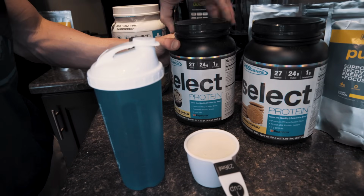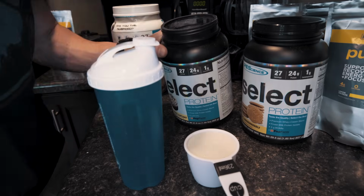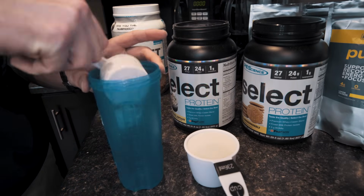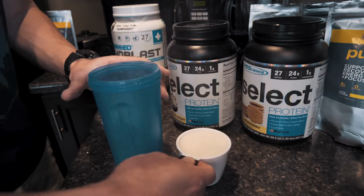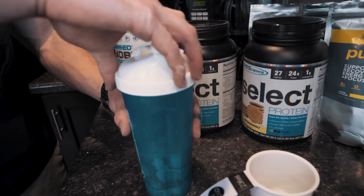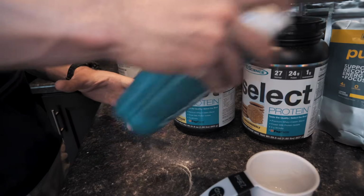I figure we'll go ahead and use the chocolate cupcake because I just think it's to die for. Take the lid off of this, go in here, get 1 scoop out, put it down in here. Take our 1 cup of almond milk, put it in there as well. And there we go, guys. Put the lid back on it and shake it up.